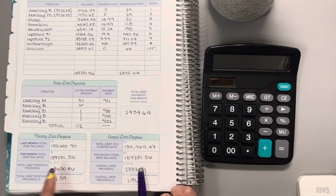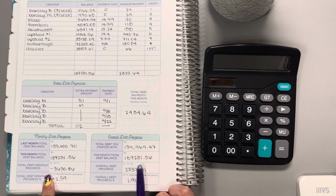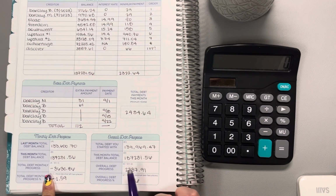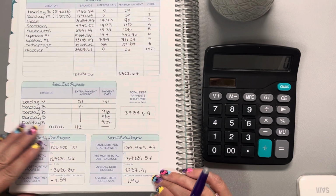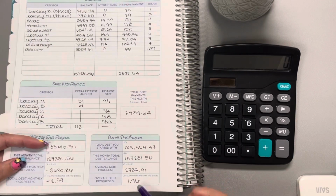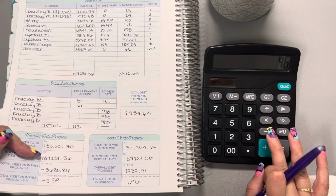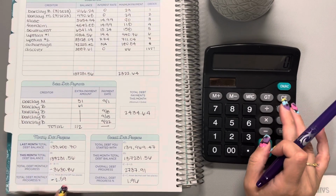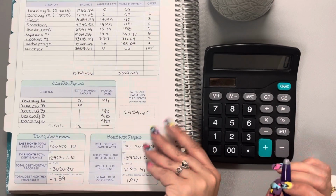Looking at everything overall, our starting debt was $139,969.47. We're currently sitting at $137,231.56, which means that we have an overall debt progress of $2,737.91. Overall, we have a 1.96% progress, which, let me compare that to last month. Yeah, we were at 4.6 and now we're at 1.96, which means that we did go down those 2.59%.